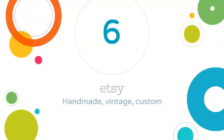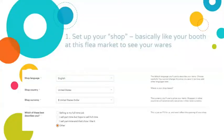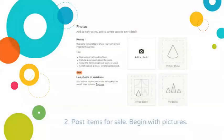If you are a bit of a maker yourself, whether that be jewelry, furniture, knitted scarves, or otherwise, the best place to sell handmade things is on Etsy. When you go to sell on Etsy.com, you will have to set up your shop, basically like a booth at a flea market. Answer the requisite questions.